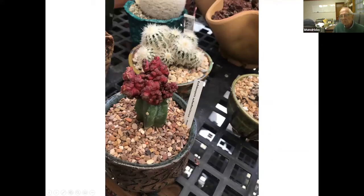Echinopsis schieliana. I have a couple of grafts like this. I started with one and I've been taking pieces off and regrafting them. And then a Cleistocactus here in the background. No, I think that's Notocactus magnificus, isn't it? No, that's a Cleistocactus. Is it? Yeah.